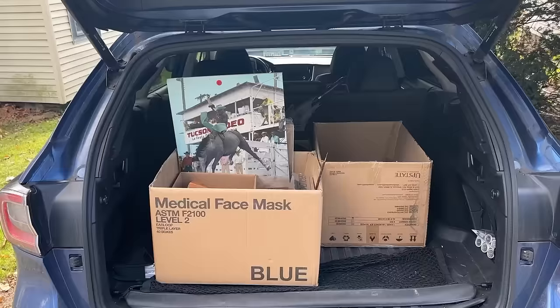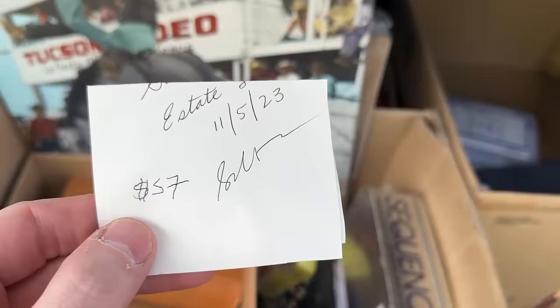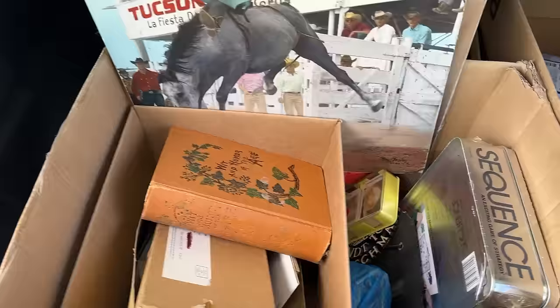All right, folks, so the grand total for everything in this box came to $57. I mean, I'm gonna get most of that back just from selling the sequence game. This is my favorite piece for sure, but let me know in the comments what your favorite item was.